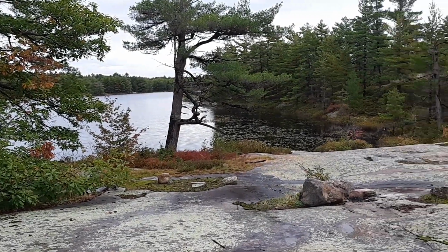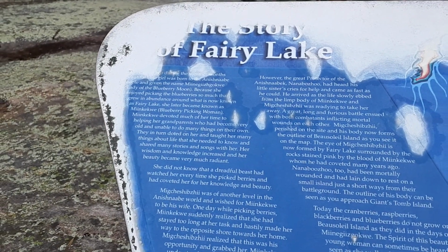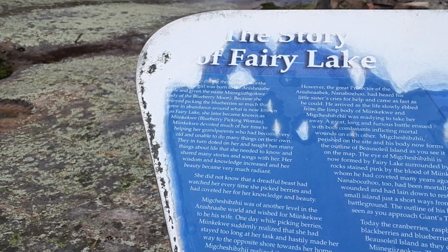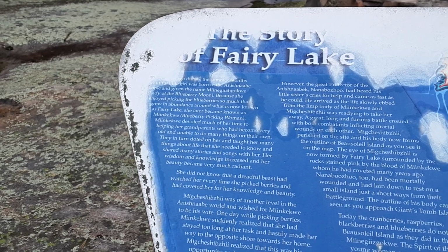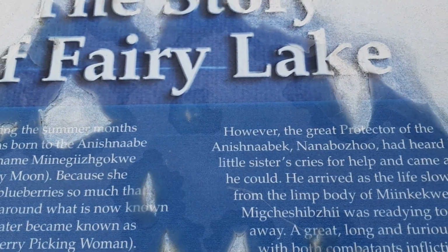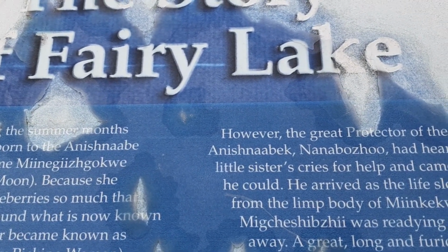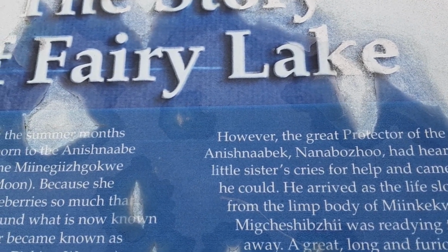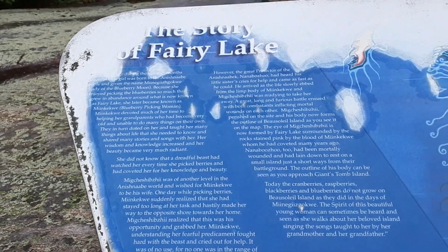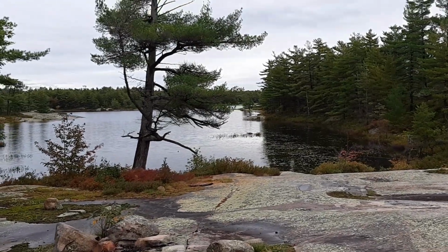Fairy Lake. There's a story. So there's some history here. It's about the native background, but that wouldn't be Fairy Lake. That's an English name. Great protector of the Anishinaabek. Nanabozho. Okay, sorry if I've completely fouled up your names. I gave it a shot. No disrespect intended. It's beautiful.